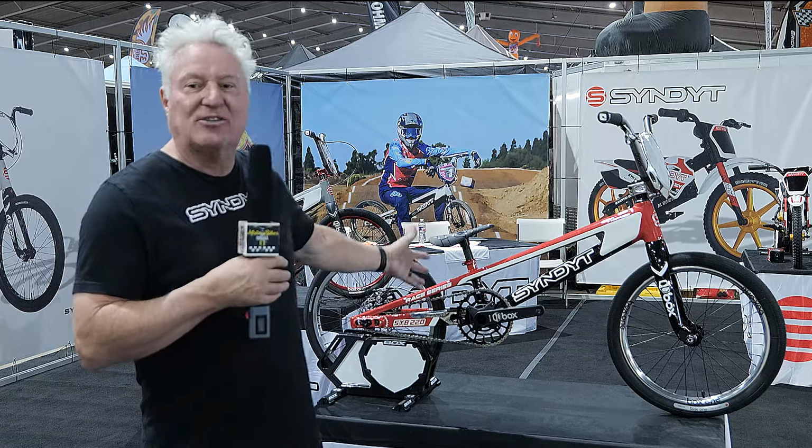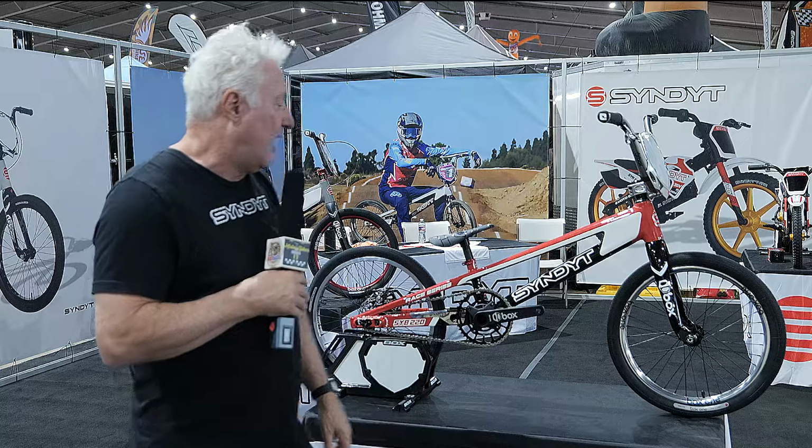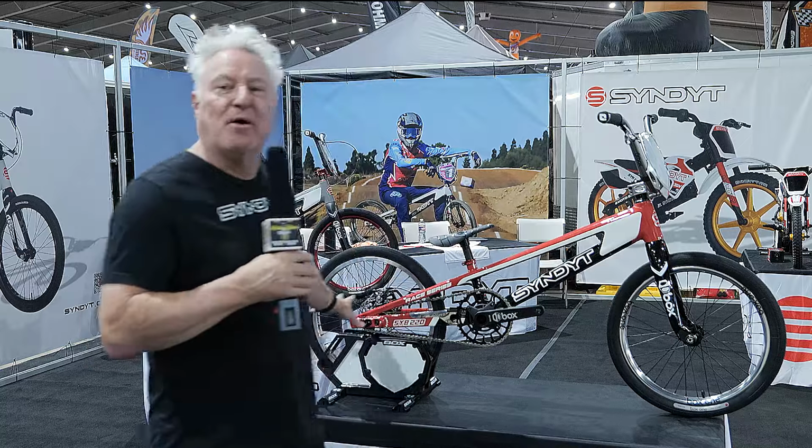We also have the box stuff all showcased on the product, which is known for the titanium bar, the X6 fork, X5 fork, and again, oversized technology everywhere on the bike.